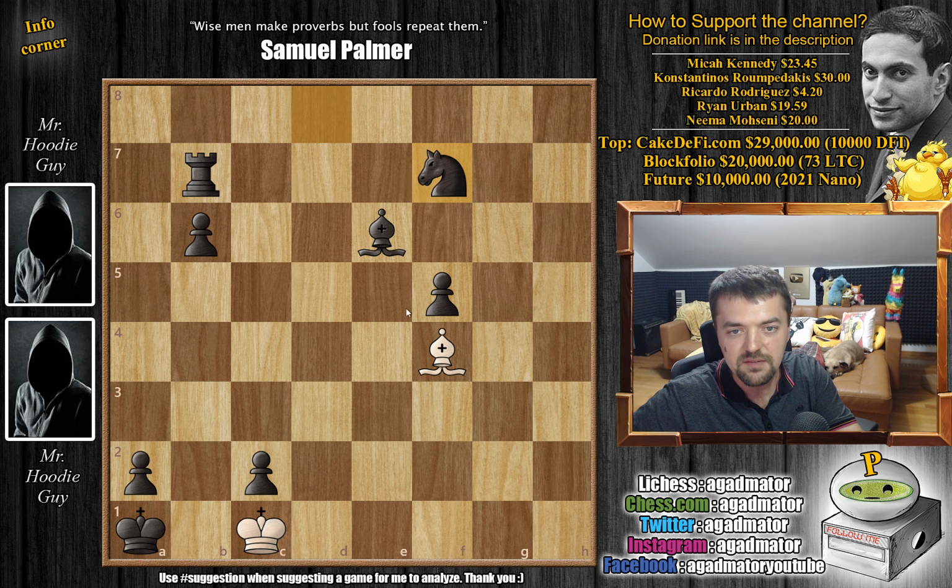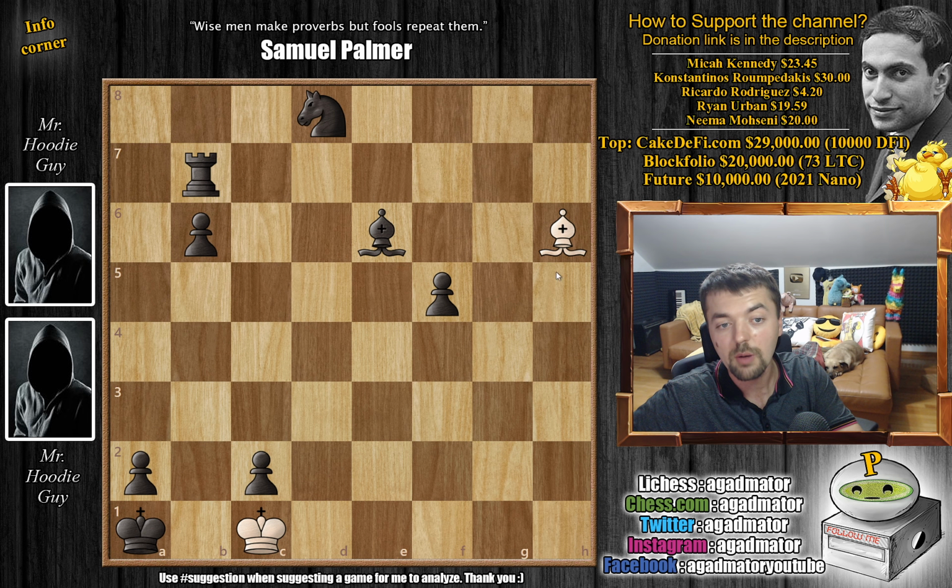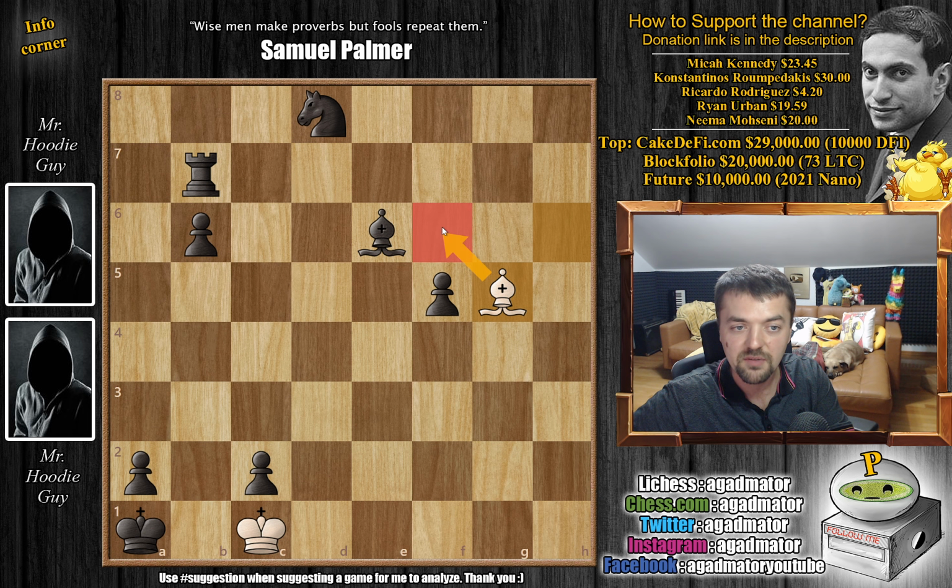The knight now covers e5, and after bishop e3, of course, the rook blocks with rook to d7. So if you've thought about all of these moves, then you found solutions for black on how to defend this, and then you probably found bishop to g5 as well. Now the point is to prevent bishop to f6 checkmate, you have to play a move with the rook.